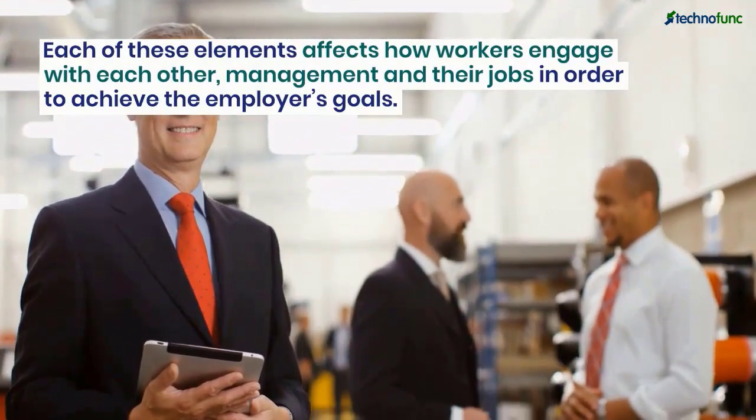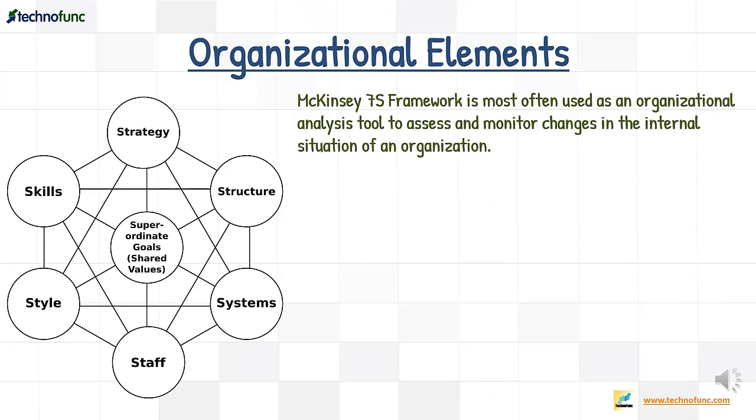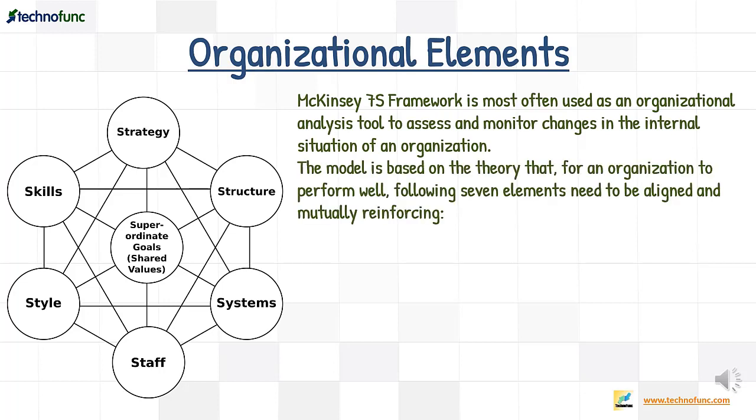McKinsey's 7S framework is most often used as an organizational analysis tool to assess and monitor changes in the internal situation of an organization. The model is based on the theory that, for an organization to perform well, the 7 elements need to be aligned and mutually reinforcing. First is strategy, the integrated vision and direction of the company.